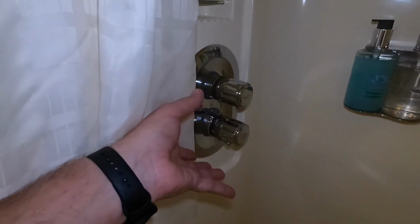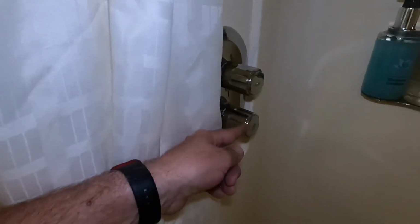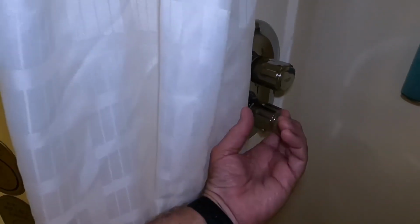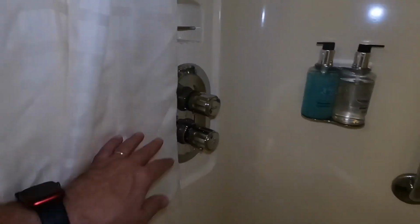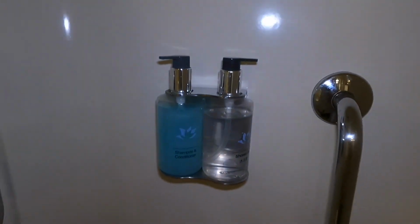Sometimes if that water doesn't go hot enough and you've got it turned all the way to the hot, pop this off, unscrew that screw, and turn the handle and put it back on, and it'll go further. Don't tell them I told you. Shampoo and conditioner and shower gel. I don't like shower gel.